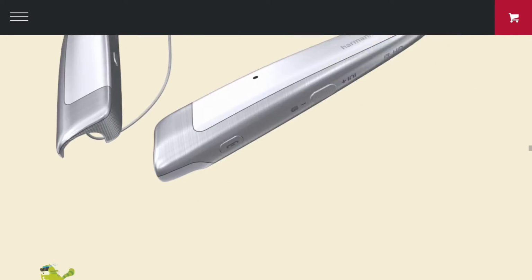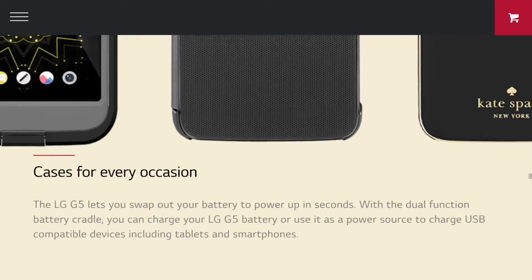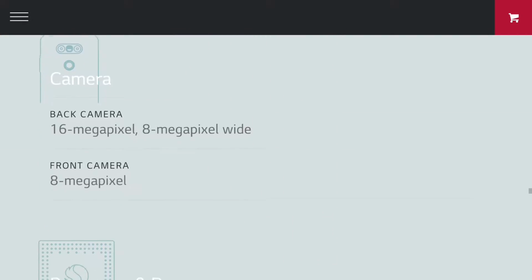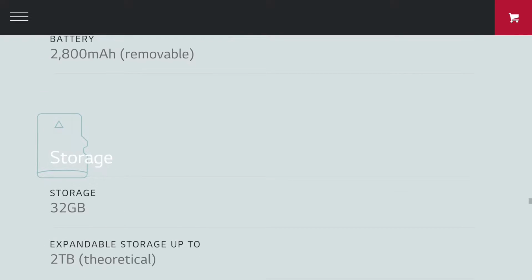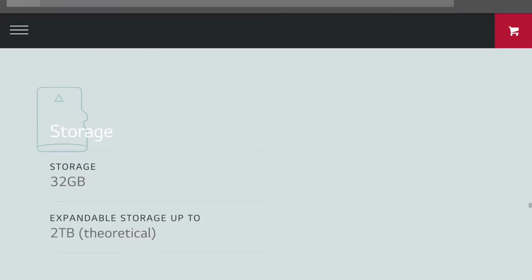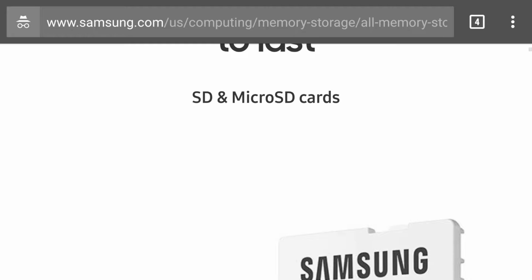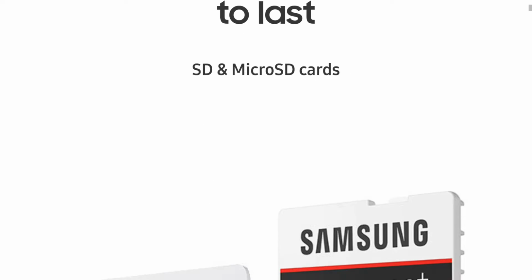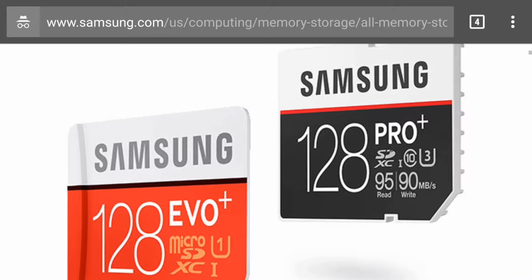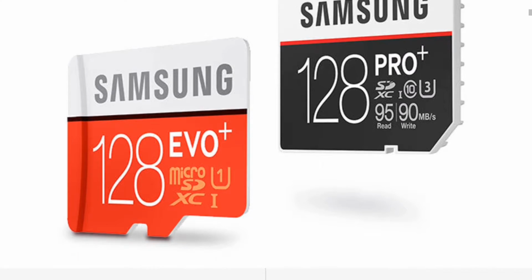And nowadays it makes even more sense for you to have expandable storage. And with the LG G5, the expansion was even more than I had hoped, because this one can actually, theoretically, hold up to a 2 terabyte card. So that is immense. And that gets me into the whole discussion of, why do phones in 2016 and beyond not have micro SD cards? Because they are super cheap and they are extremely fast now.